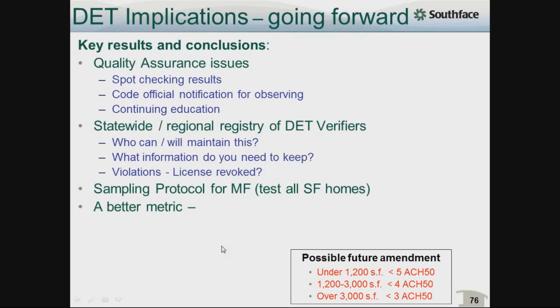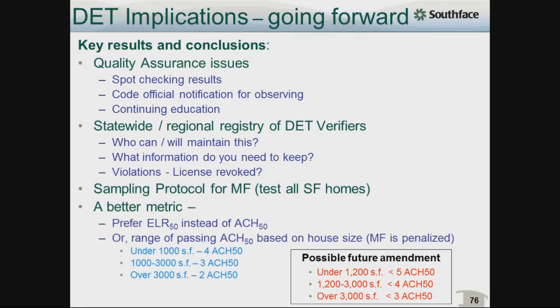The last big thing is to maybe consider a different metric than what the code says. We use one we call the envelope leakage ratio, but it really just means the CFM50 divided by the shell area of the house. ACH50 normalizes the blower door by volume, and that's a mistake. The leaks don't occur through the volume of the house. The leaks occur through the shell of the house. So if you normalize by the shell, it's a better way.